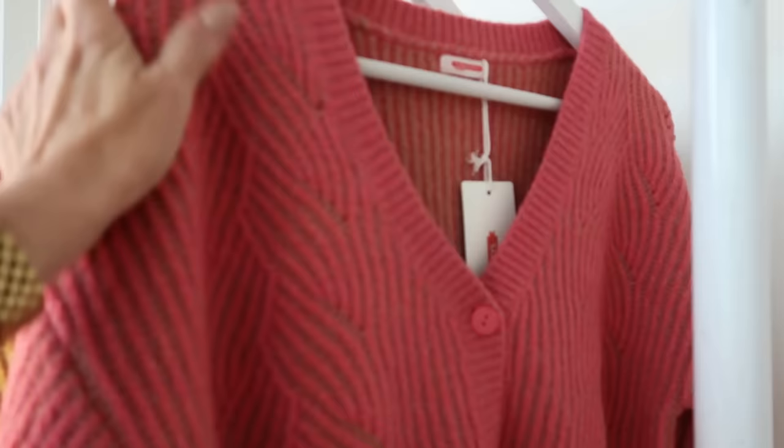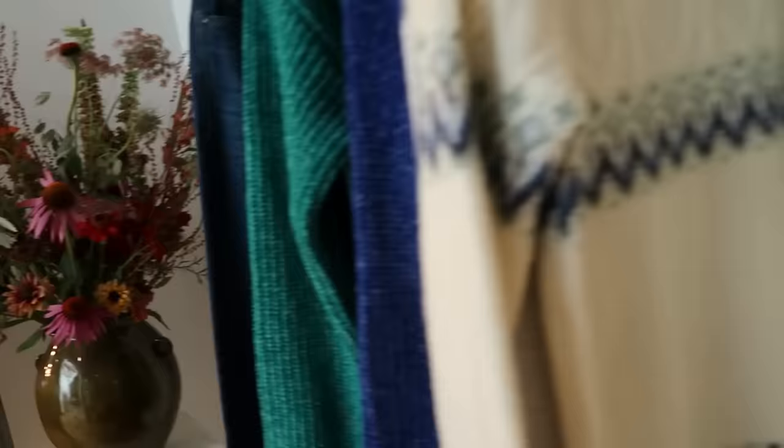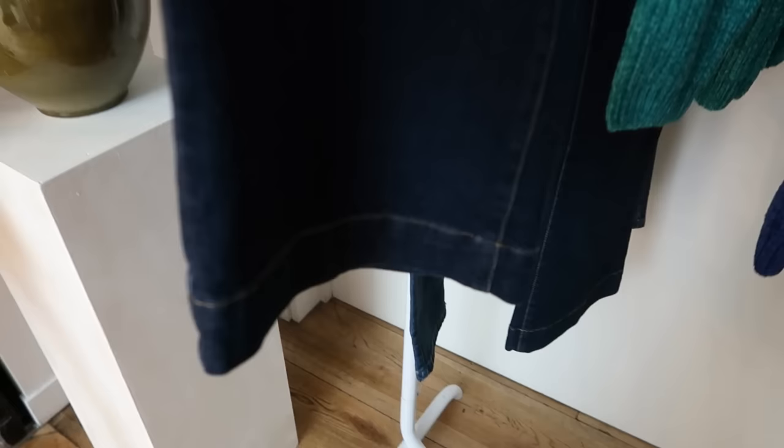These are lovely and I love this pink. It's really, really super soft but thick. There's a dress as well that I really like. Lovely puffer coat, look how cozy that is. Really nice with the fur and the collar. Flared jeans. You know I love a flared jean, ladies. And I like the hem on these ones. You see they've got that thick hem.